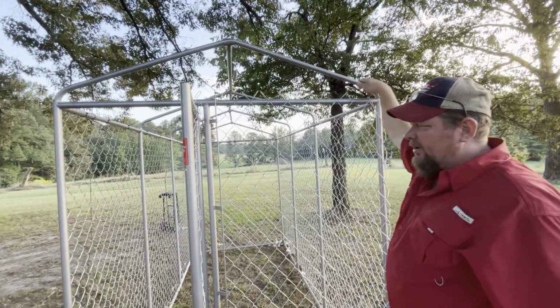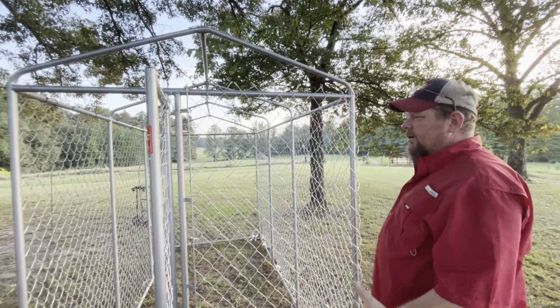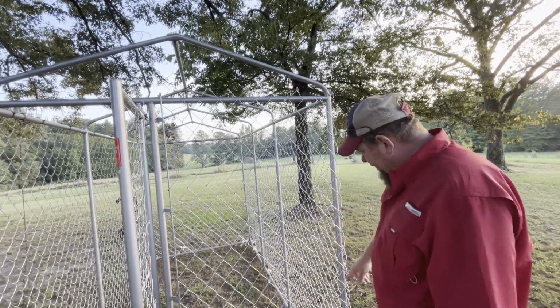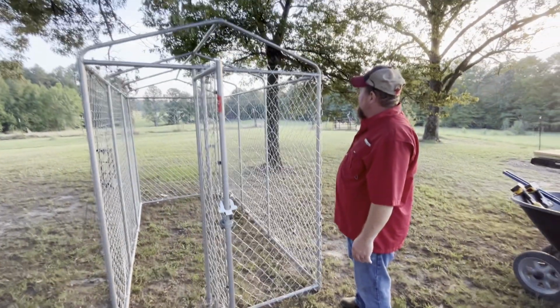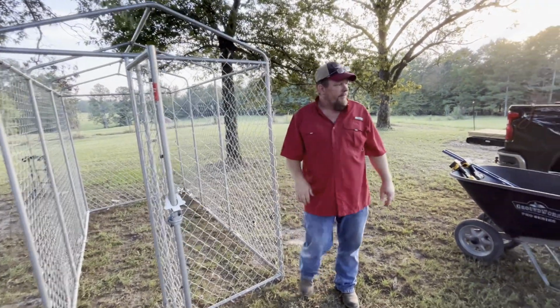I'm kind of working that out right now. I have some welded wire, kind of like goat wire or rabbit wire, and I think I'm going to go around and do the bottom first, secure the bottom, and then we'll see what we can come up with for the top. See how much of that wire I have left.